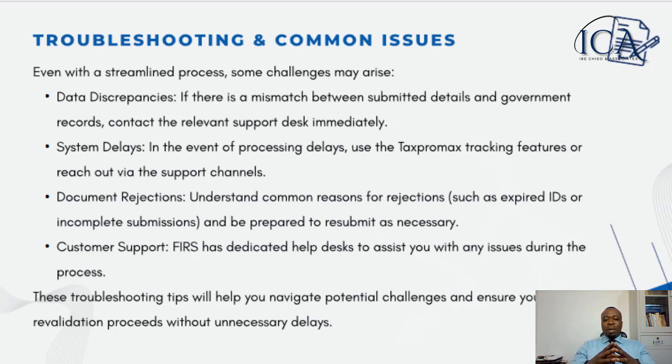Also, customer support sometimes cannot be so efficient. FIRS has a dedicated help desk to assist you with any issue during the process. So you have to make sure that once there is any issue, you rush down to the FIRS and lay your complaint so that they can help you tackle such issues on time and avoid delays that might affect your business. These troubleshooting tips will help you navigate potential challenges and ensure your revalidation process proceeds without unnecessary delays.